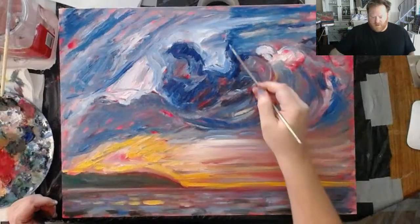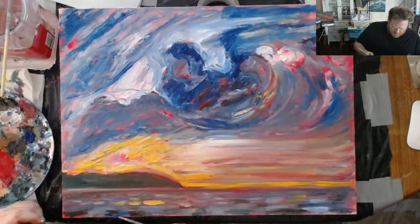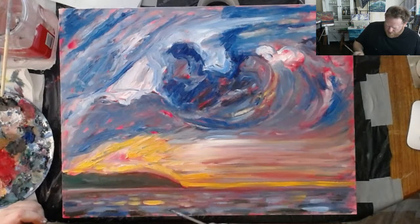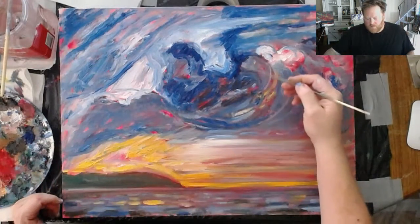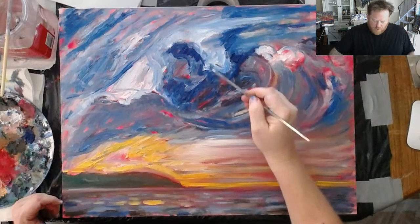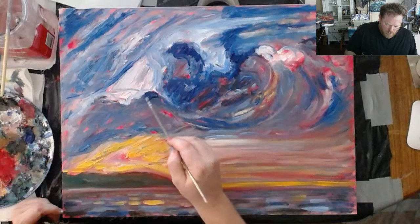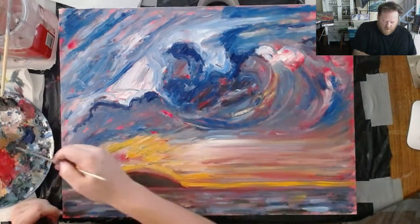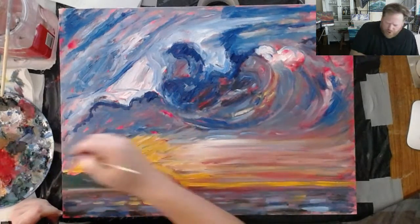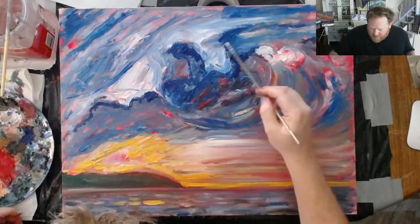Let me think about the composition a bit. Like maybe. Yeah, maybe. Where's that blue? That's kind of what I like. Yeah, that looks kind of cool. That looks pretty cool. Where's the brown? Let's throw some brown in the sky. Why not?